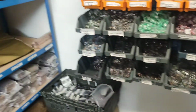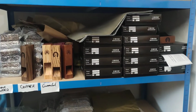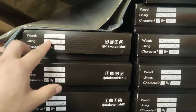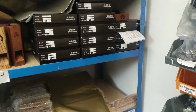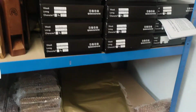And then over here is where we keep wood stock that's finished and maybe didn't have a home. Sometimes we have more than one. So like here's lace wood, cream leather, black walnut with green felt. If we have it in stock, we'll send it out to you. But most of the time we try to keep some if we can.